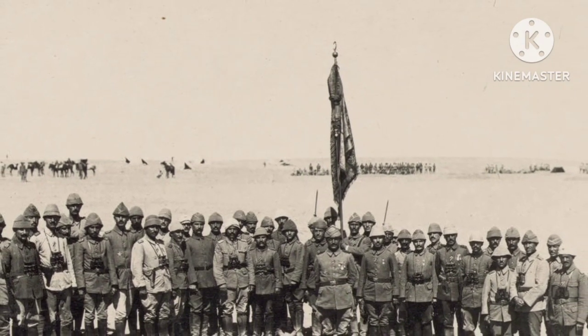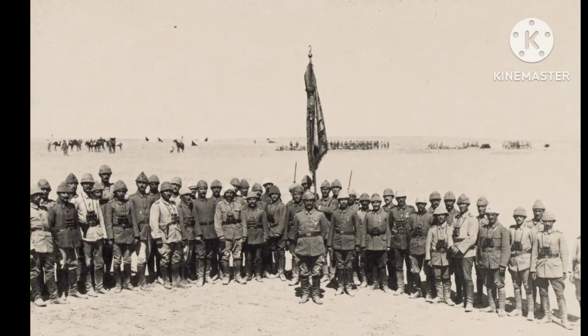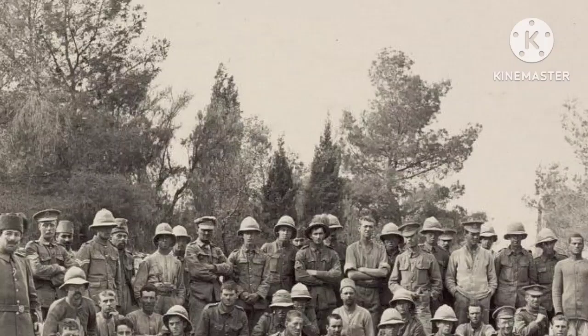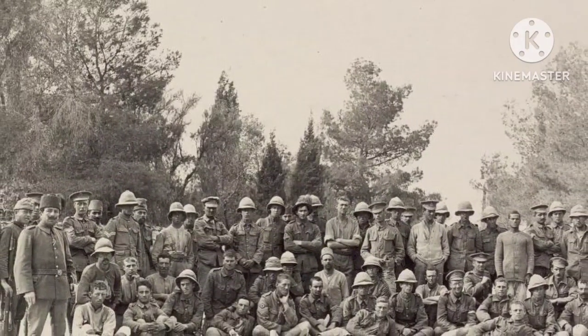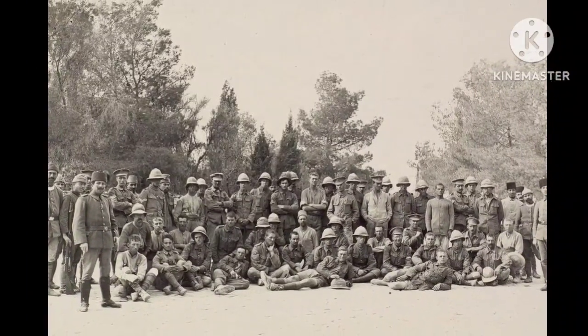The Macedonian Front was another crucial theater of war, as it was the only one where German, Austro-Hungarian, and Bulgarian troops were stationed together. The Allies had been unable to make significant progress in this area, and the front had remained static for 2 years. However, in September 1918, the Allied forces launched a major offensive, which proved to be a turning point in the war.